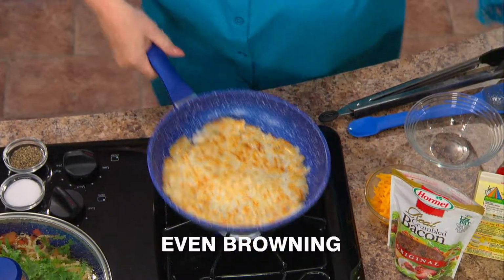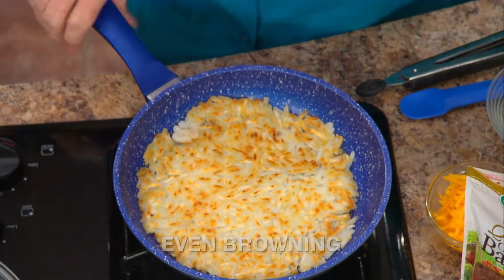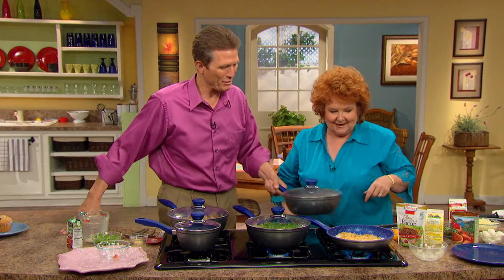Oh, my goodness. And I want you to see how beautifully evenly browned they are. Go ahead and put that back. Looks incredible, isn't it?